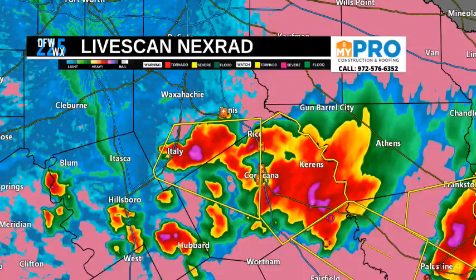I wish we had some cameras in that area. We do have cameras in the Dallas area, but right now I don't think those are going to have a good view looking south. But I will look at the Dallas camera, see if we can pick up anything.